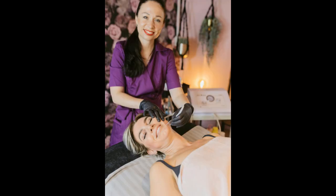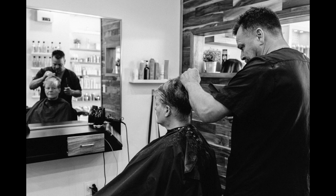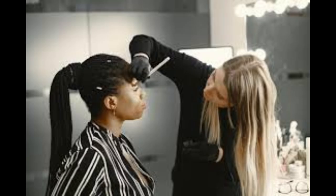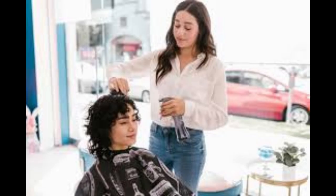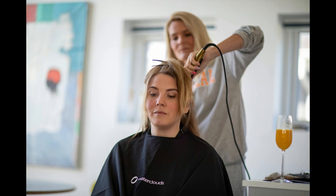Step 3. Choose a name and create a brand. Your brand is your parlor's personality. It includes your name, logo, colors, and the way you communicate with customers. Try ChatGPT or Namelix for naming ideas. Use a prompt like: Suggest 10 unique, classy, and brandable names for a beauty parlor targeting professional women aged 25 to 45. To design a free logo, use Canva's free logo maker.